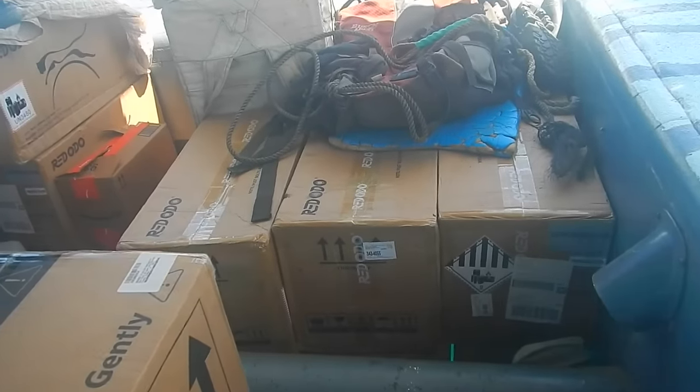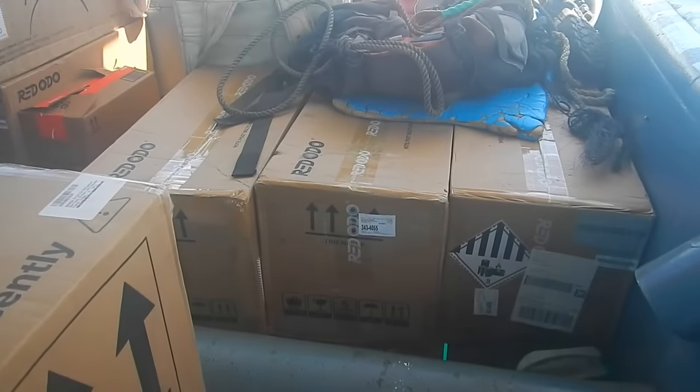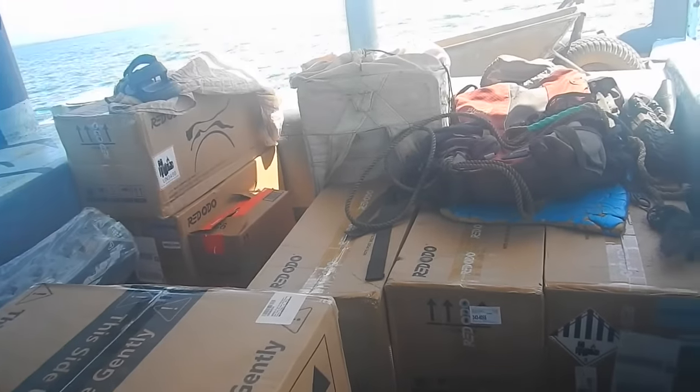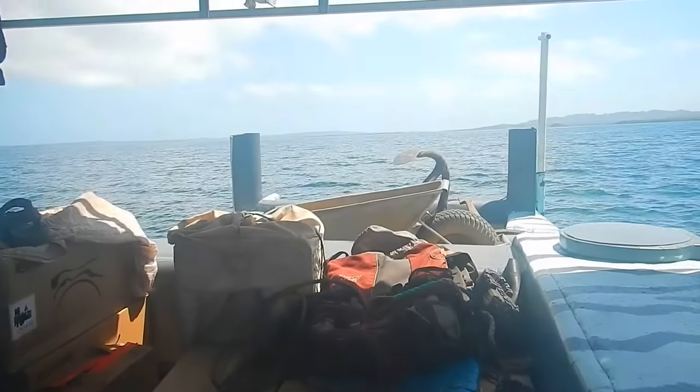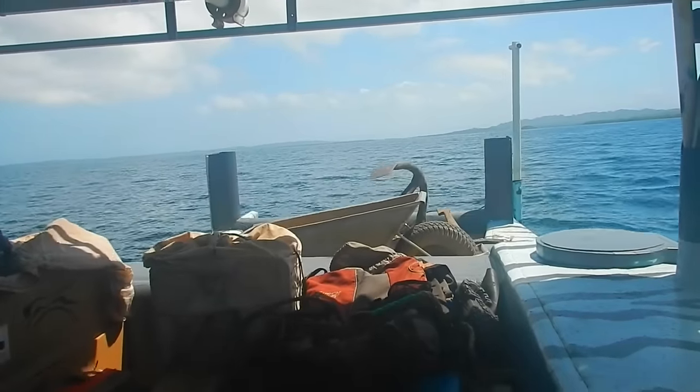So in the boat here, I just picked up 6 more of those Redodo batteries. Only 2 of these are for me. The other 4 are for a neighbor. And Redodo did originally send me one of these for free, to show on my YouTube channel. Since then, I bought 3 more. And between my neighbors, I think they've bought 8, something like that. So I think they've made a good profit off the one they gave to me already.